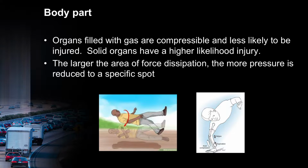The last thing I want to just mention before we go into the motor vehicle collisions is just to remember the body parts that are injured. Any organ filled with gas is compressible and less likely to be injured. So solid organs like the liver and the spleen are not gas filled. Therefore, they don't do as well with energy and they're more likely to be injured. Whereas your gas filled organs will tend to stretch, compress, and change shape, and therefore they accept energy much better.